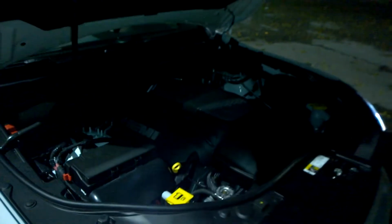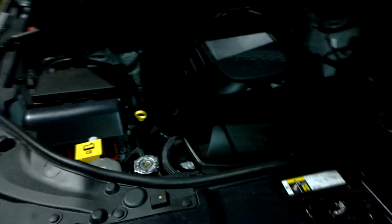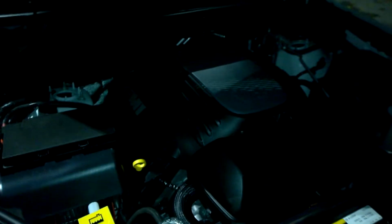So there is a slight difference, but yet the motor's the same. I can tell the difference between the two is going to be because of the exhaust. It actually sounds pretty much the same as the Chrysler 300C if you get it in the Hemi, or the Chrysler 300S. You can get the Chrysler 300S with the Hemi as well.